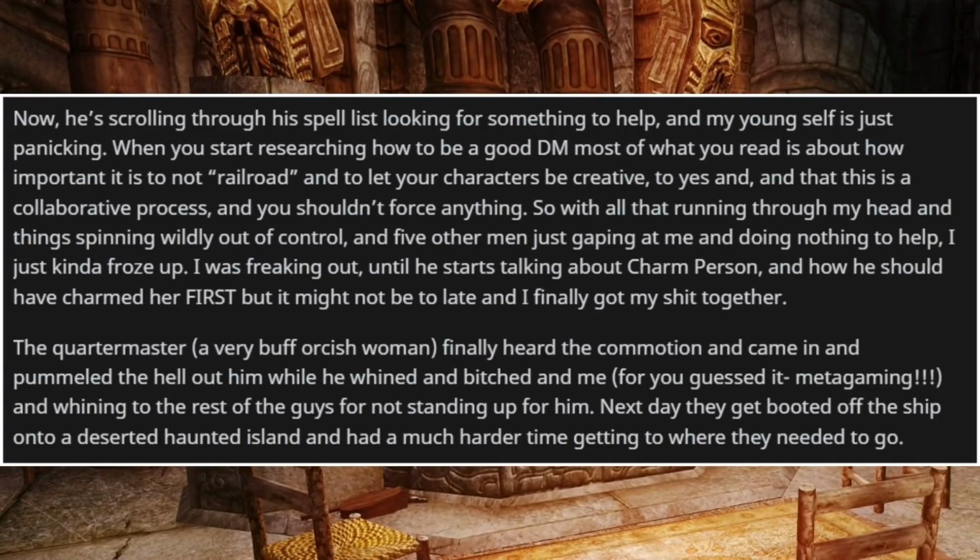The quartermaster, a very buff orcish woman, finally heard the commotion and came in and pummeled the hell out of him while he whined and complained at me. For, you guessed it, metagaming, and whining to the rest of the guys for not standing up for him. The next day, they get booted off the ship onto a deserted, haunted island and had a much harder time getting to where they needed to go.